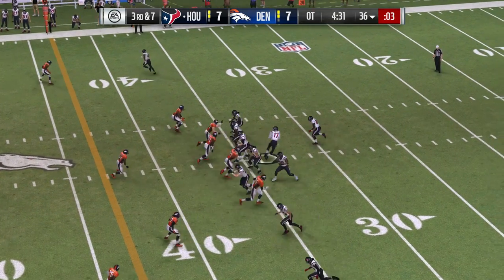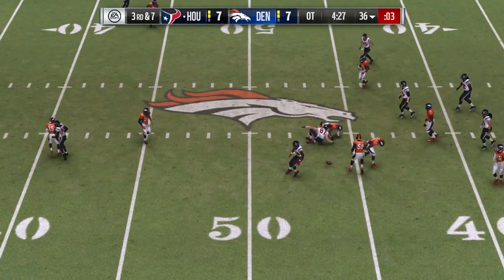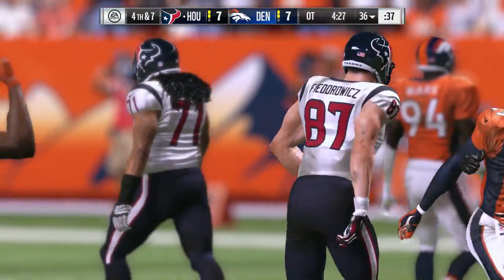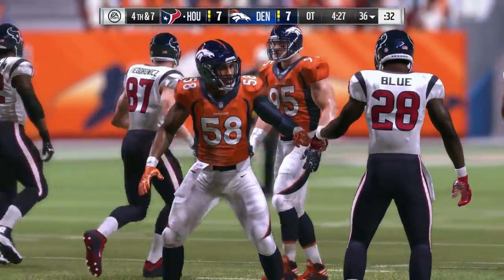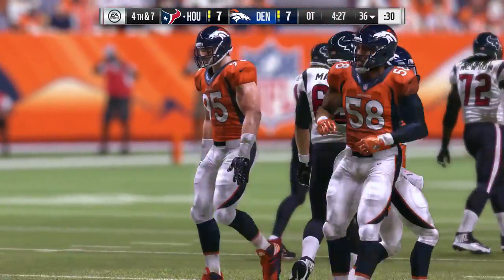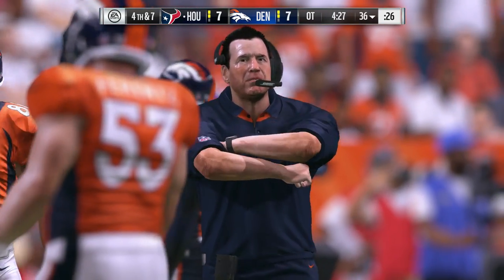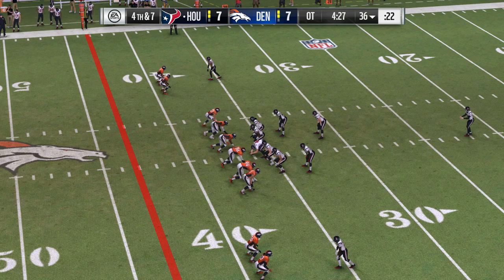So third and seven, and an extra defensive back on the field here. Definitely want to play coverage here. And incomplete. The contact made the ball roam free and brings up fourth down. Looked like they had an opportunity for a big play across the middle, but he didn't have the concentration or the focus necessary and dropped it before he could haul it in. Here's Shane Lechler now on for a very important punt here in overtime.